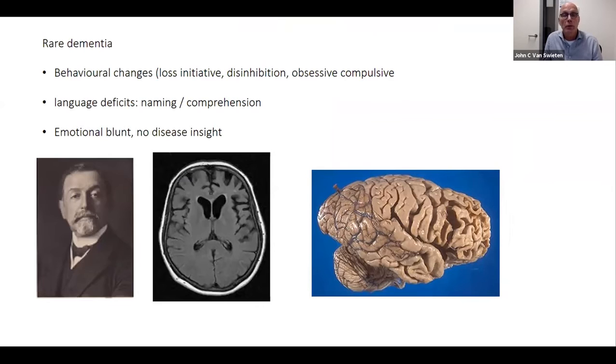Pick's disease, frontotemporal dementia. In the past, it was Pick's disease. Mid-90s, the frontotemporal dementia came in. And what's in fact the case is that Pick's disease is now confined to frontotemporal dementia with tau pathology. So in fact, you can only speak about Pick's disease if you have pathology. Frontotemporal dementia is the clinical diagnosis. It's a rare dementia. 10 to 15 per 100,000 people develop frontotemporal dementia.